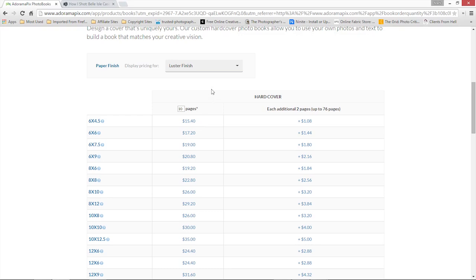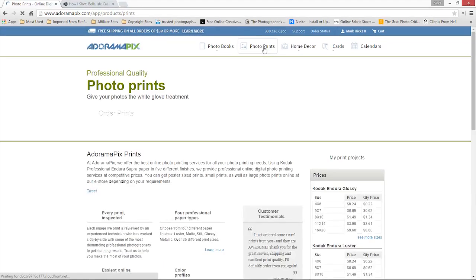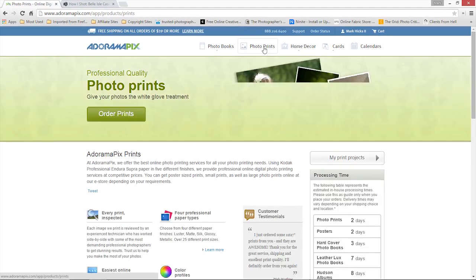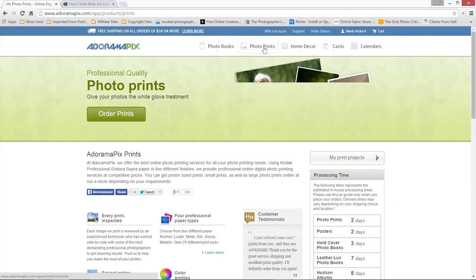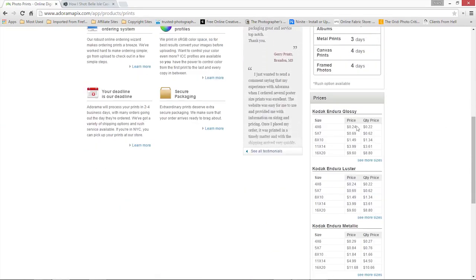Something I tell people to try is to order some 4x6 prints, just to see how their color correction is going to work on your particular photos. I generally trust the lab's color correction, and that's what I did years ago when I started. I used a print credit and ordered 100 4x6s with color correction to their specs. When I got it back, I went, wow, that came out darker than I expected. That came out better than I expected. That came out exactly how I expected, because it's the same color correction they're going to use in the photo book. So later on, when I reproduced that same photo, I knew the result I was going to get. When you look at their prices, you can see them right off the get-go.